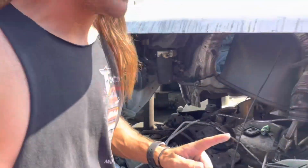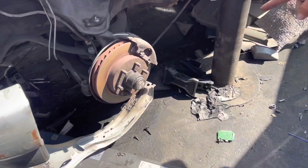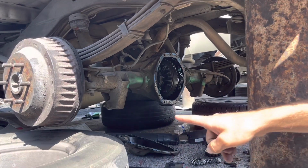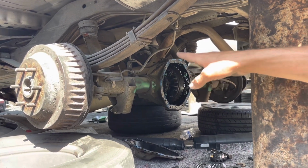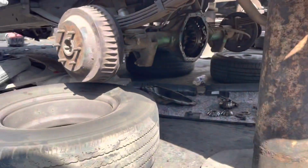But what's interesting about this is, it's a 3/4 ton, but it's only a 6-lug. Because it's a 6-lug, it has a very special axle. What's unique about this is that it's a 9.5-inch semi-float. So it's the same size as the bigger axle, because the 8.5 is super weak. I talk about it all the time. It always breaks in these trucks.